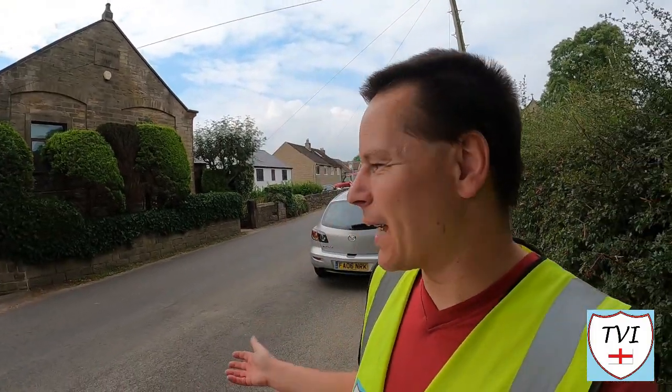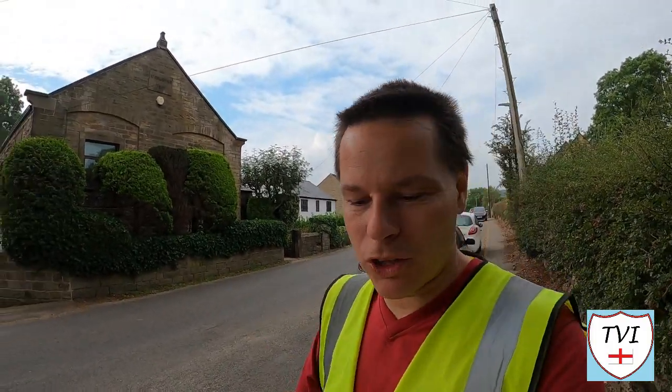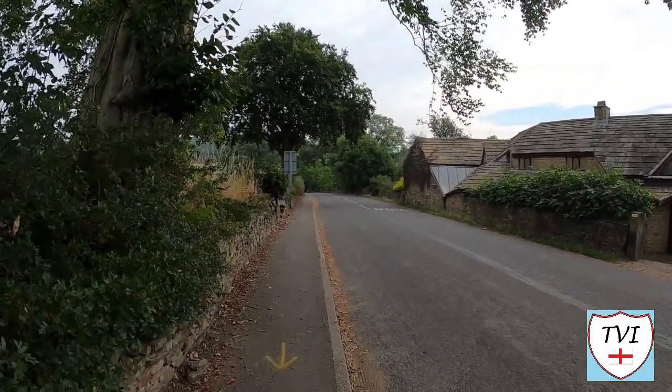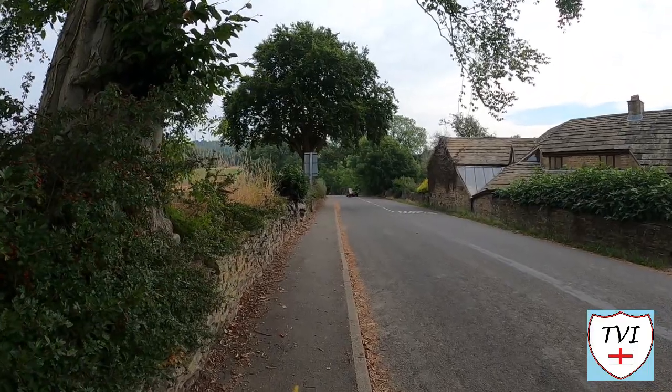And so our main walk around Unstone finishes here, where it began, outside the old chapel. Okay, now we're going this way and up that steep hill I was talking about to get to Apperknowle.